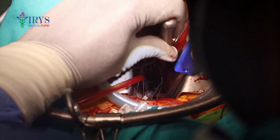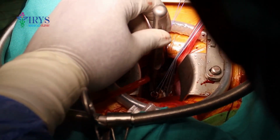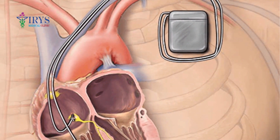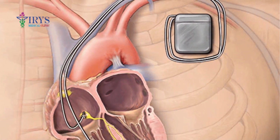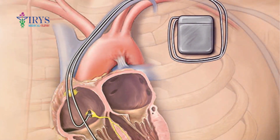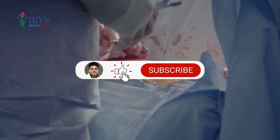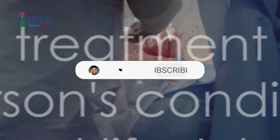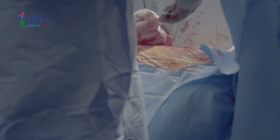Moving on to medical devices, these are designed to support the heart and improve its functioning. For instance, pacemakers can help regulate heartbeats, while implantable cardioverter defibrillators, or ICDs, can correct potentially life-threatening irregular heart rhythms. In more severe cases, ventricular assist devices, also known as heart pumps, may be used to help the heart pump blood more effectively.